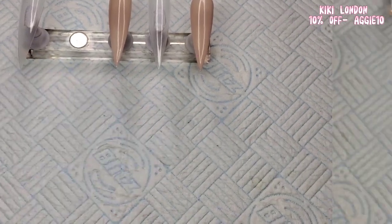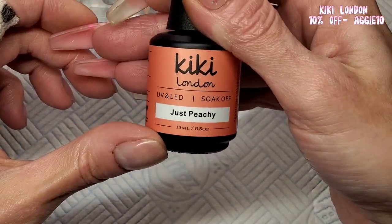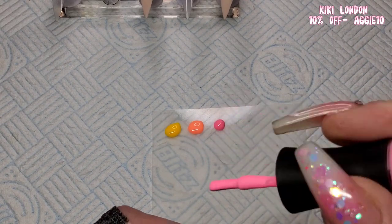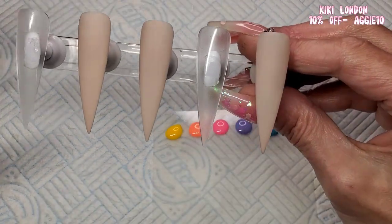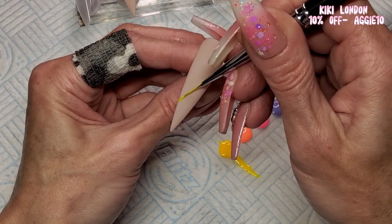So I'm just going to add a little bit of each of these colours to my palette that I'm going to be using. So we've got Exotic Mango, Just Peachy, Pink Me Up and Perry Nice. And I have added a different blue. I didn't go with that pearly blue just because it's got a different effect and it would have stood out. So I'm using a blue from another brand.